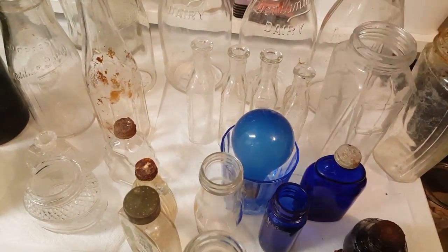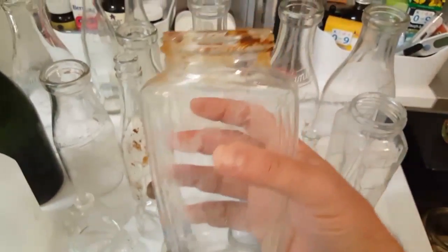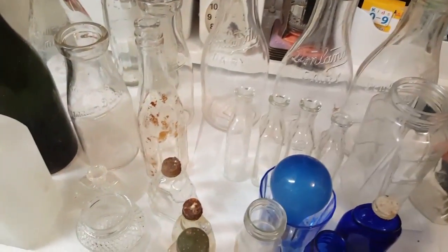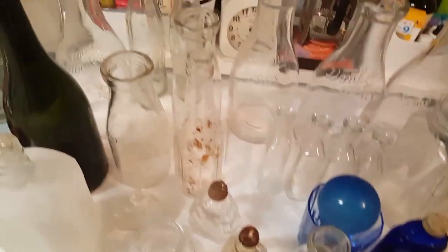Okay, got another jar with interesting design there too. This one didn't clean up as well yet. This is basically preliminary wash for everything. I did not soak it or did anything like this.